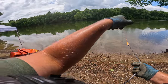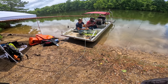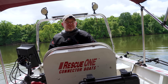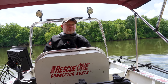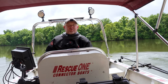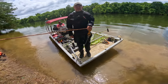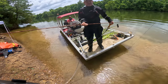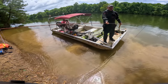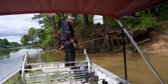Do you think that'll reach? No, we don't even need to start the boat. We'll just grab the rope and pull ourselves out there. We're gonna go right over here, under this rope, and we're not even gonna use the power of the thrusters. We're just gonna pull ourselves out there with sheer willpower. This is how the pioneers used to do it, across the whole damn river. You think that'll reach? No. We'll see.